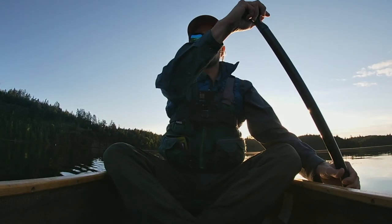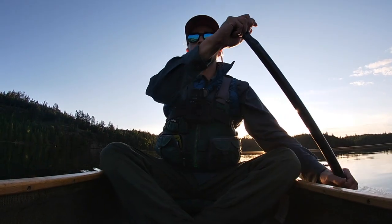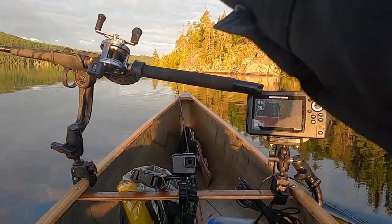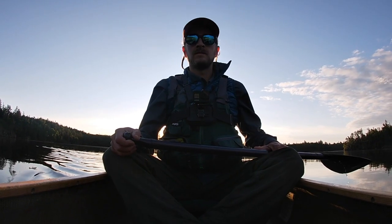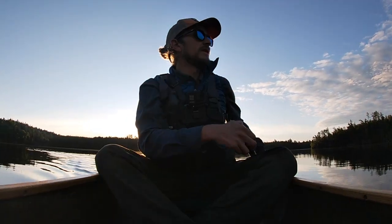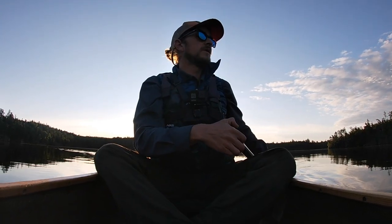It's 5:45 a.m. We just woke up. Day 2 on Kekekabic Lake. And now I'm doing some early morning trolling. Got a good trout spot that was recommended by a couple of people where there's a reef where it comes up to 10 feet. So we're gonna troll our way over there and try that.